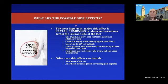I think the most concerning side effect, although it is extremely rare, is something called anesthesia dolorosa. This is a situation where the trigeminal pain is eliminated by the radiosurgery treatment, but a different type of pain develops. It is a more burning, dysesthetic type of pain. It doesn't typically respond to the trigeminal neuralgia medications, and it's a much more constant type of pain than the lancinating electrical shock-like pain that we see with trigeminal neuralgia.